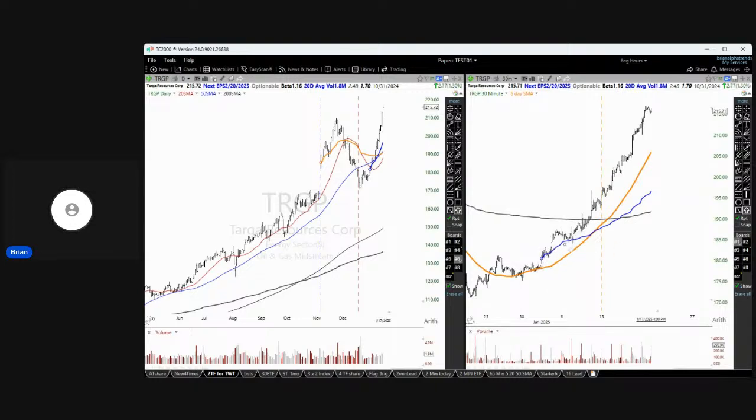That has held, and buyers have been defending it. Now we're pretty far extended. Look how far extended we are from the year-to-date anchor. Look at how far extended we are from the 5-day moving average. The stock has a beautiful pattern here of higher highs and higher lows, so it remains innocent until proven guilty.